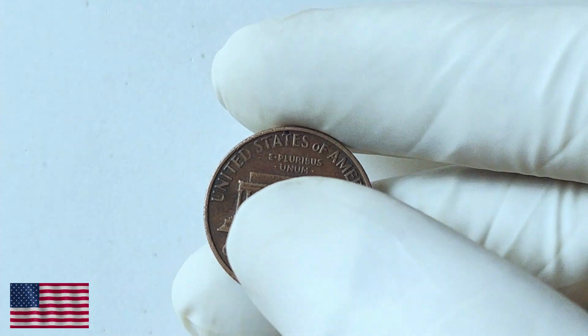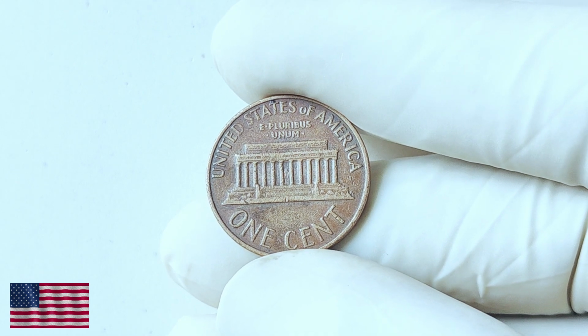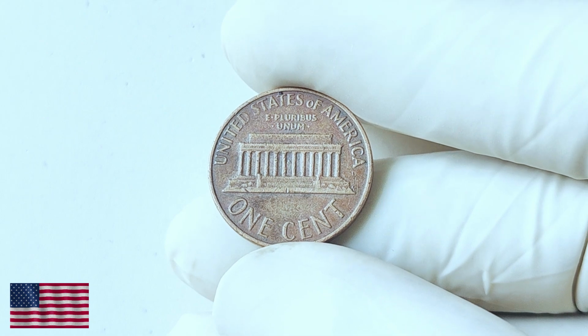Grab your coin stash. Check for that 1968 Lincoln penny. No mint mark. If you find it, don't clean it. Don't sell it to the first offer. Get it professionally graded.